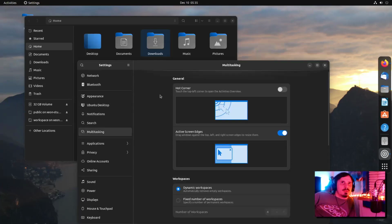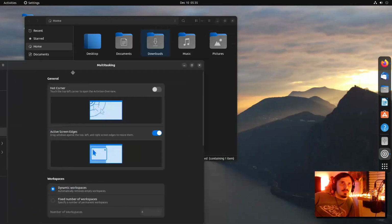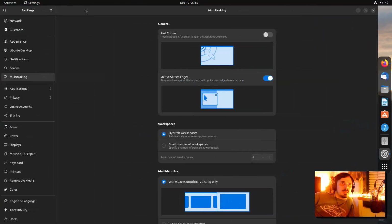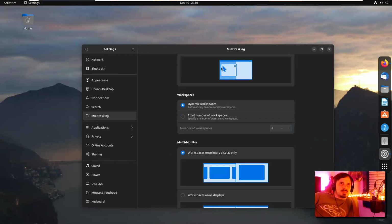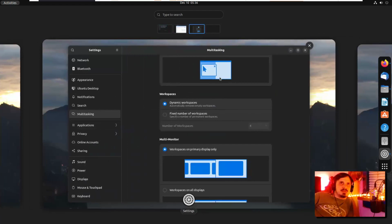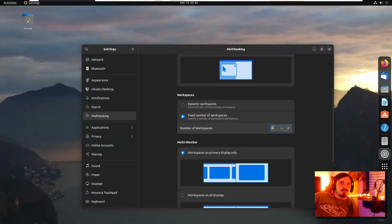A bunch of multitasking options, active screen edges and hot corners. So if we drag a window, it can automatically take up half the screen. Dynamic workspaces versus a fixed number, and with dynamic workspaces, it adds them as you move your window over, or you can set it to a fixed number.